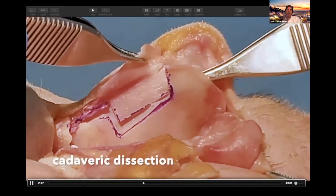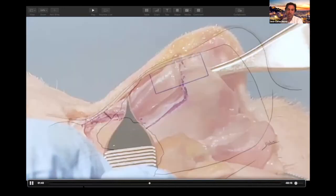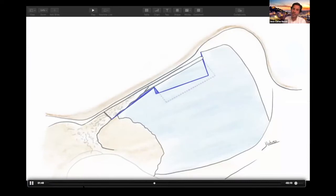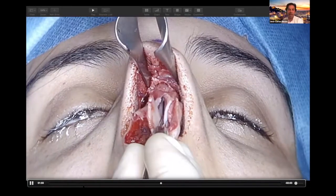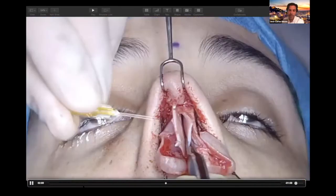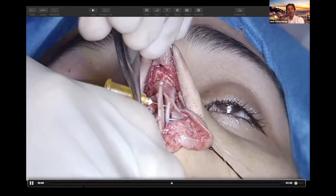And okay, so now what I'm going to do, I'm going to overlap what you are looking at here in this cadaveric dissection, because I want to take advantage of this deviation. I'm going to put it side by side and I'm going to suture it like that. So just by doing this, and because the deviation was to the right side of the patient, I'm bringing it to the left side. Look at the flattened dorsum now, after we did all these maneuvers to get rid of the spring effect.